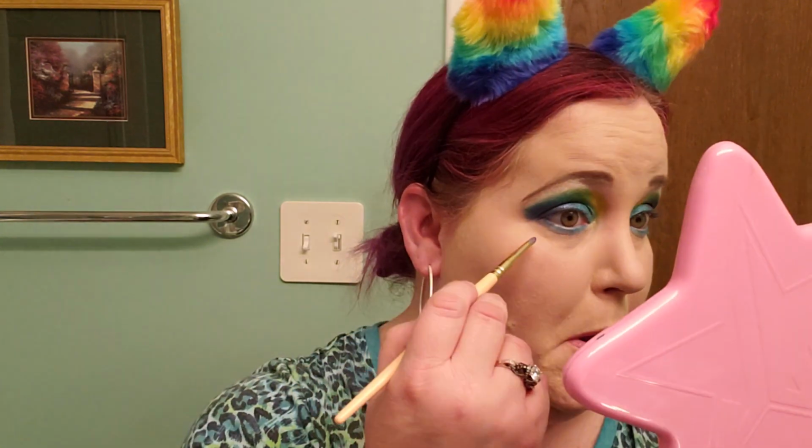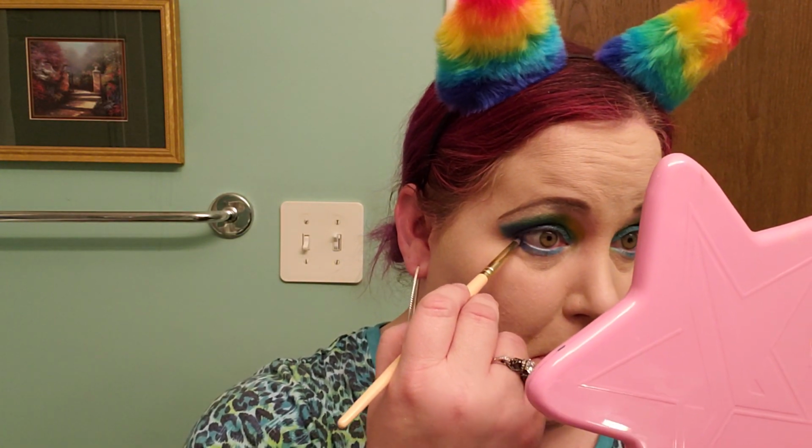Okay, for the outer corner, I'm going to use the shade Macaw, which is this right here. And a macaw, which I'm sure most of you know, but if you don't, it's a bird.